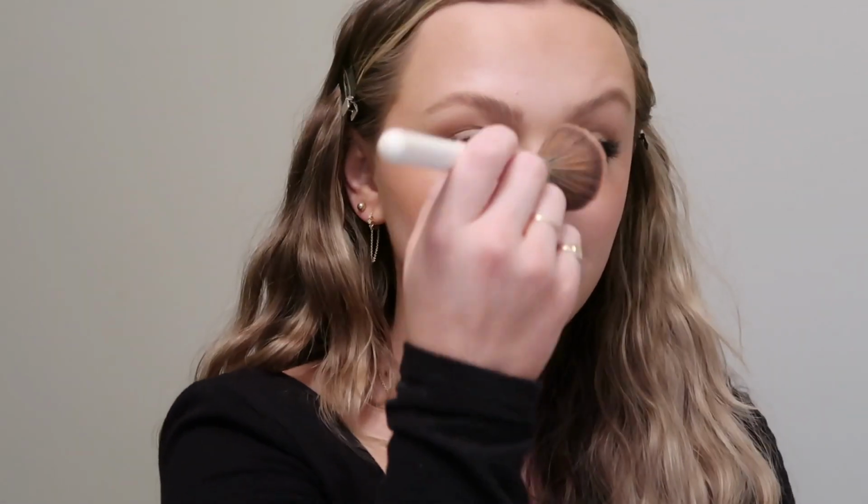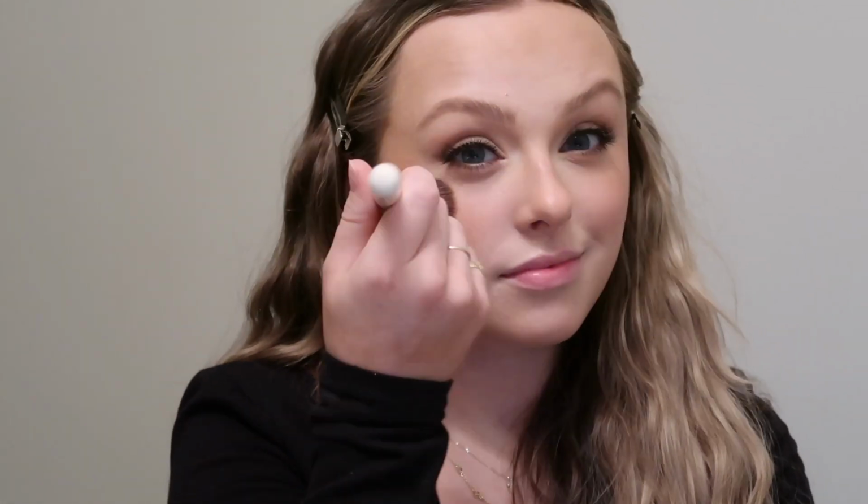Another cute little effect is the bridge of the nose, just a tiny bit, as if she went to the beach and she got a sunburn, a good sunburn here, and a little bit on the bridge of the nose. That really seals the deal. How fresh does she look?